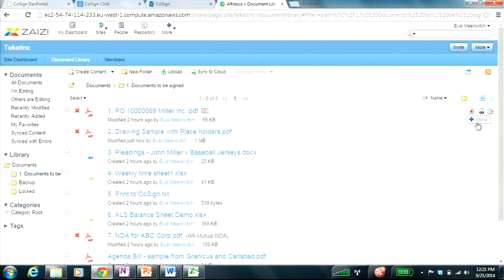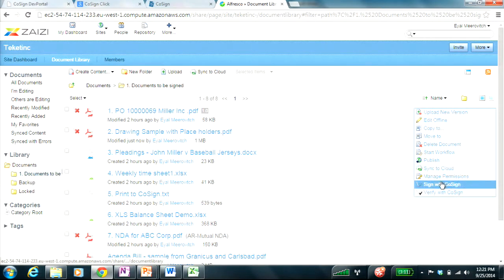I'll try not to trip again. But sign with CoSign right within the menu. If it was already signed, I could also look to verify the signature, take the step to verify it too. So sign and verify are the two CoSign features that are in the action menu right there. So it's just sign.